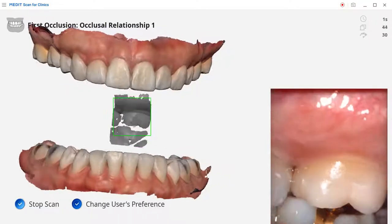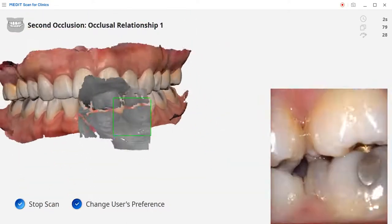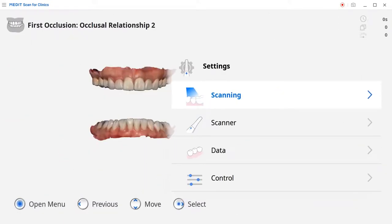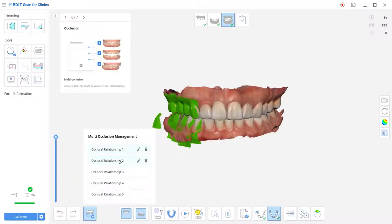Yes. For all the cases where several occlusal scans are needed to create proper appliances, we added an option to register multiple occlusions. You can now capture up to 5 for more realistic registration at one go. It's so cool, isn't it? Definitely. Any more surprises? Of course.